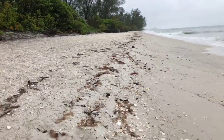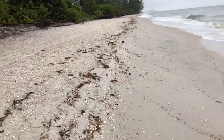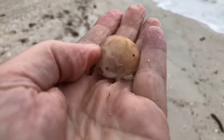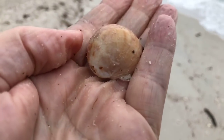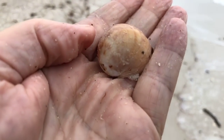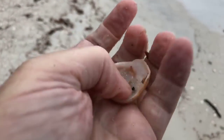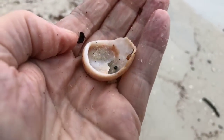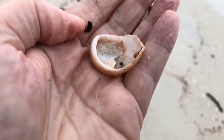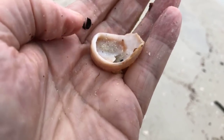Here's an interesting looking slipper shell. Check this slipper shell out. It's almost round, instead of that oblong shape. Kind of looks like half a turtle egg. You flip it over. See how that looks like a little slipper? That'd be somebody with short, wide feet, but use your imagination. It looks kind of like a little slipper.